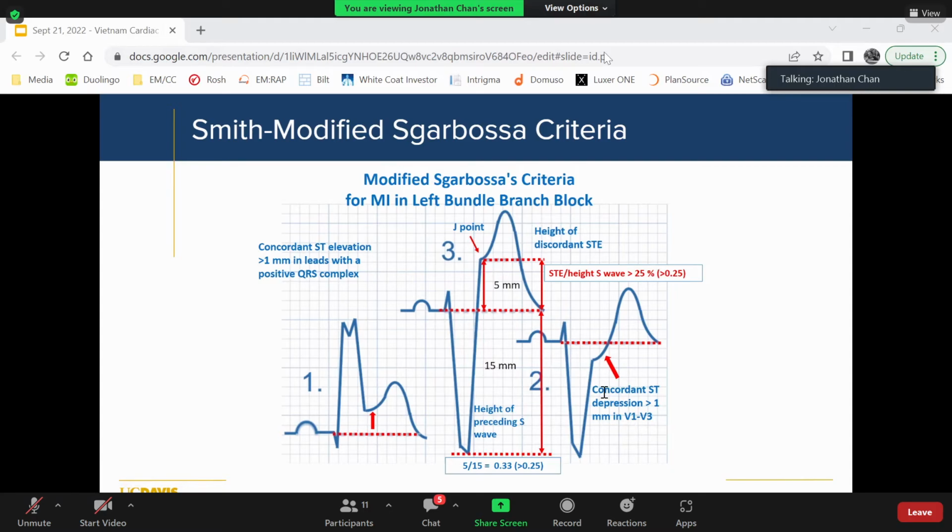a STEMI. And the second criterion is concordant ST depression greater than 1 millimeter in V1 through V3. So if the QRS goes down and the ST goes down greater than 1 millimeter in any of leads V1 through V3, that would also meet the Scarbosa criteria for STEMI in a patient with left bundle branch block.